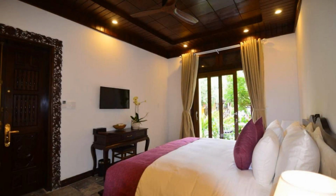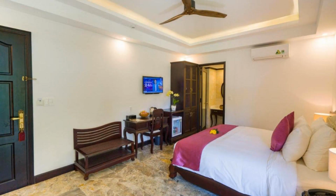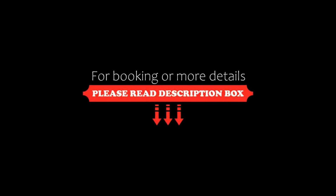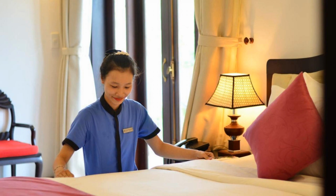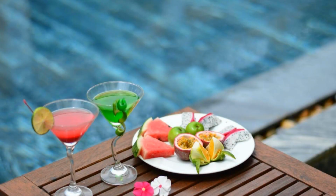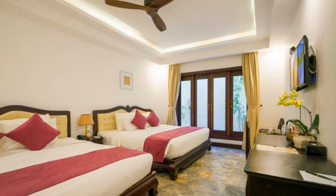Check-in time of this hotel is 2 p.m. Check-out time is 12 p.m. Pets are not allowed in this hotel. The hotel accepts major credit cards and reserves the right to temporarily hold an amount prior to arrival. Guests are required to show a photo ID and credit card at check-in.